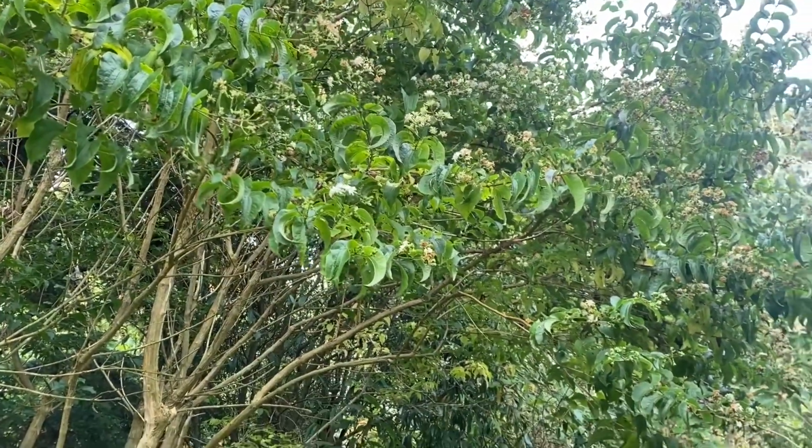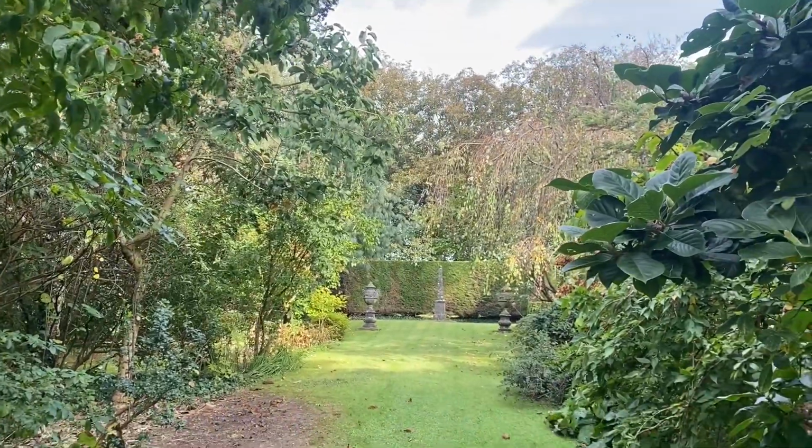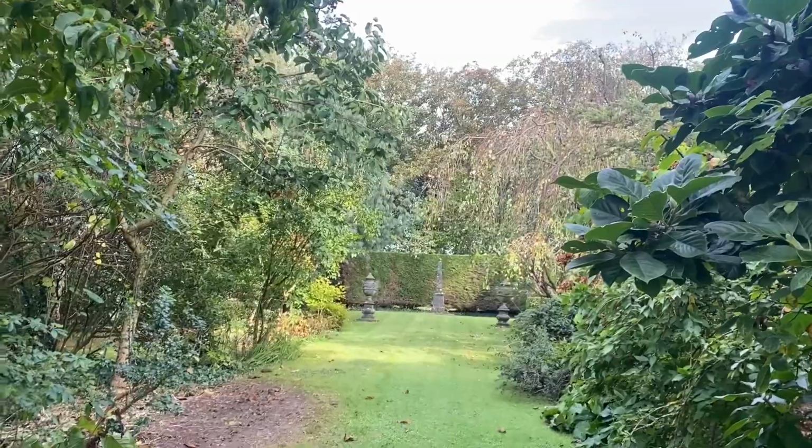Well, we'll leave the Heptacodium and just take a tranquil walk towards the obelisk to the accompaniment of our resident robin.